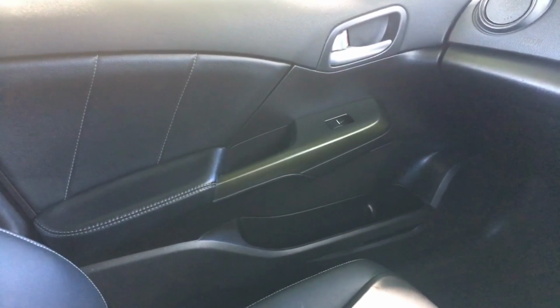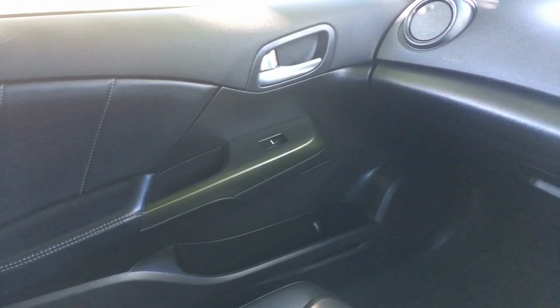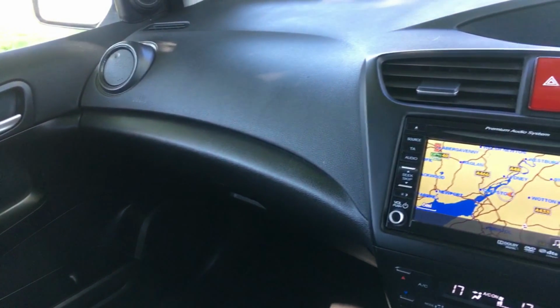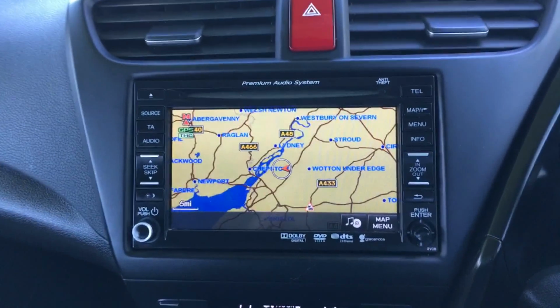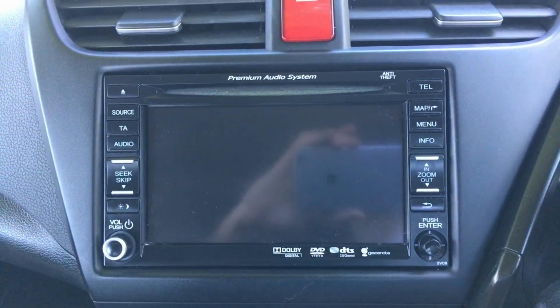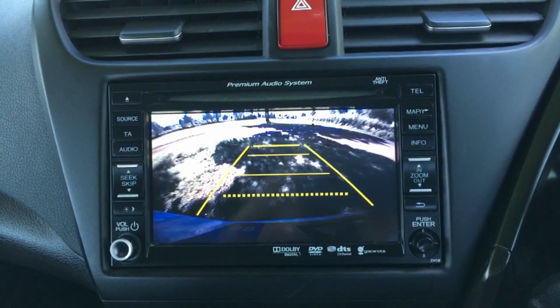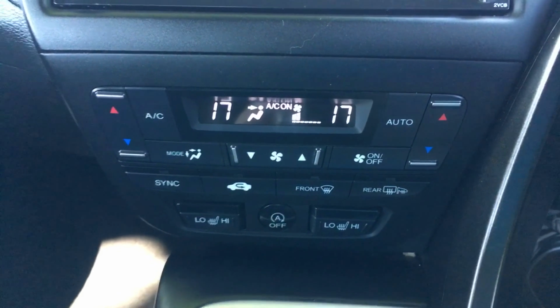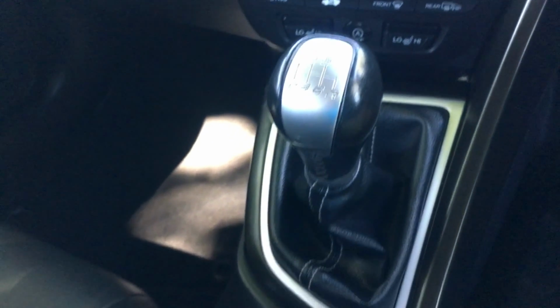So sat in the car now, engine's running, has been all the way through. Just to pan around the dashboard, again in absolutely super condition, really is. Sat nav system fully functional as you can see. If I pop the car into reverse, you get a lovely crystal clear parking camera as well. Dual zone climate control, all working exactly as it should, and again all buttons and switches in very nice order. The whole car is actually, it's a lovely car.